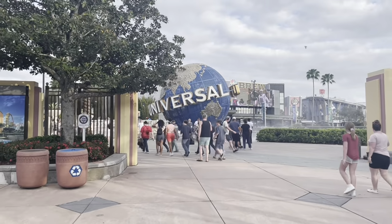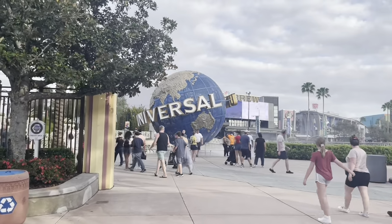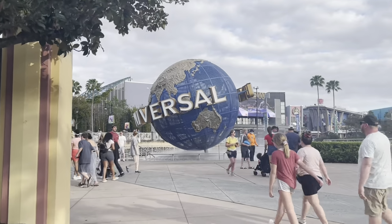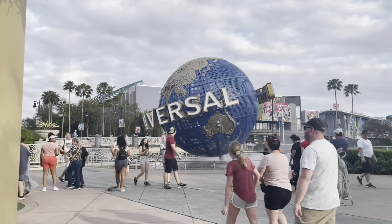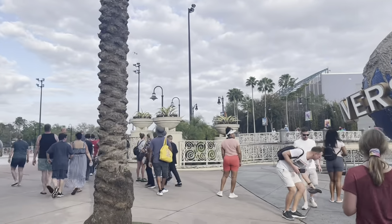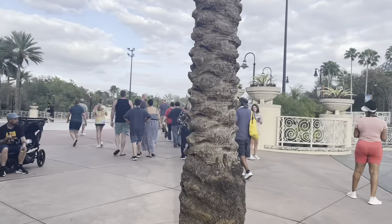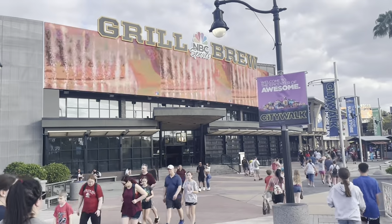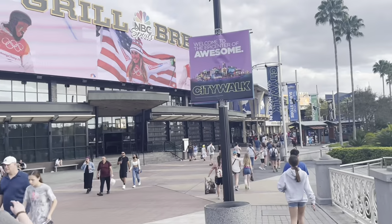I would be an awful host to you guys if I didn't show y'all the Universal Wall out here in front. Been refurbished a lot throughout the years, but still number one photo spot opportunity here at the parks. All right, so we're in CityWalk. You've got the NBC Sports Grill Bar.